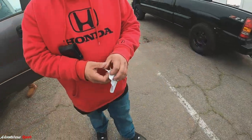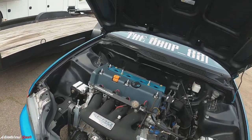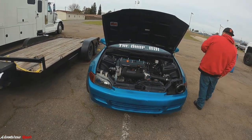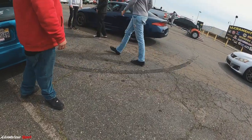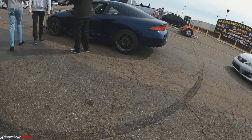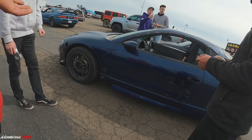12.5, baby. A 110. 12.5 and 110. We're gonna try to go 120 in the next one. Ha! Damn! Really? No, that looks sick. It's got a Corvette. CTSV.